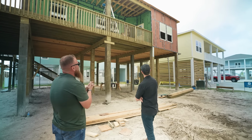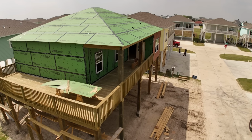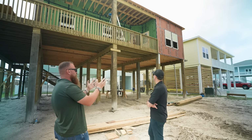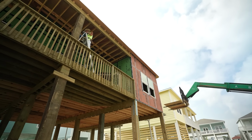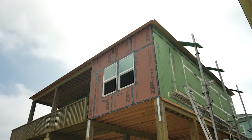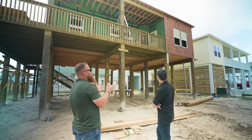So for this, we use 7/16 zip, which is the green sheathing on the walls. But there's some areas of the house where we have to change up our nail pattern. So instead of 6 inches in the field, we have to use 4. But then also there's some areas of the house where we have to use 5/8. So this brown sheet over here is 5/8 at a specific location per our engineer's requirements. But again, we try to go above and beyond.